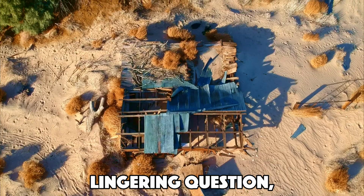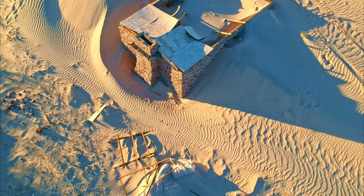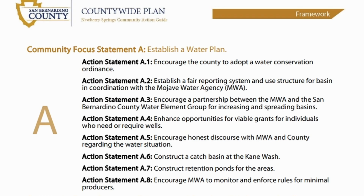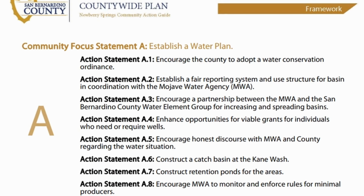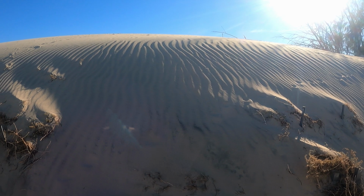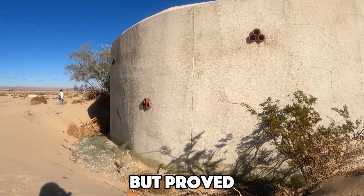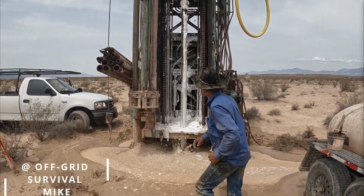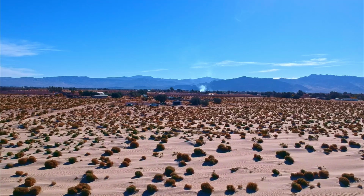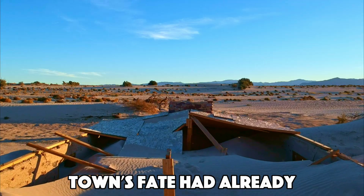Fast forwarding to the lingering question, what caused the demise of a significant portion of the town? In 1979, San Bernardino County maintenance crews were tasked with collecting truckloads of sand near roads and dumping them on the downwind side. Residents quickly took notice when sand began to pile along portions of their properties, while some even constructed large concrete walls to aid but proved unsuccessful. In addition, the widespread pumping of groundwater and utility line installations further disrupted the dry land. While city operations ceased in 1991, the town's fate had already been sealed.